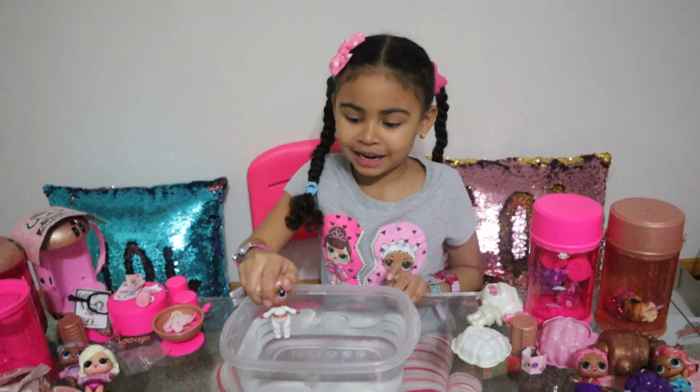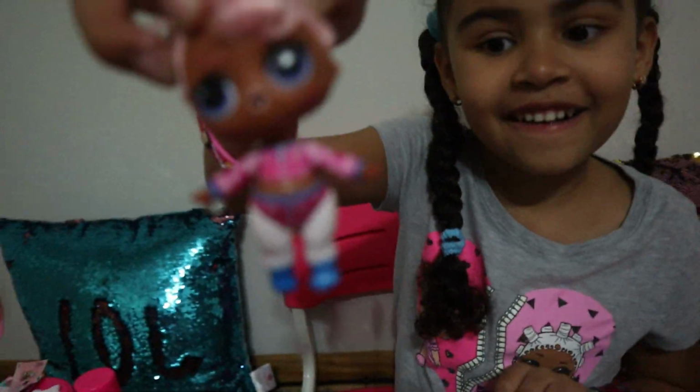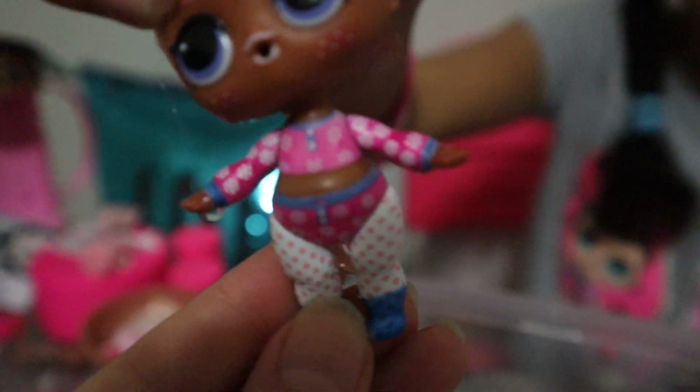I'm gonna put her in. Oh, guys, look at her. Can you put her deeper? Guys, look at her. Wow. Take it out. Let me see. She has blue boots and she has top and bottoms with flowers. What's that? Can you dip her? No, snowflakes. Snowflakes. Can you dip her again? Deeper. Oh, it is snowflakes. Okay. Can I see? Yeah, guys. Very nice. I like her.